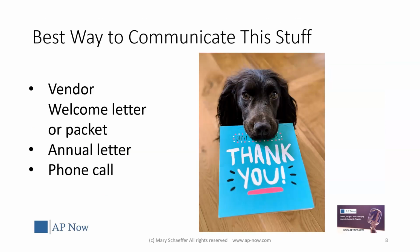Now, sometimes people say, well, that's all wonderful. That's great. But how can I let them know this? Well, there are several ways. Number one, and the one that I like the best, is that when you first set up the relationship, you want to set the relationship up on the right foot, so to speak. Send out a vendor welcome letter or a vendor welcome packet.